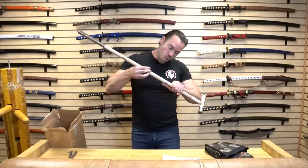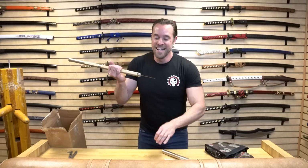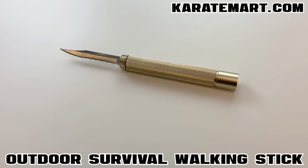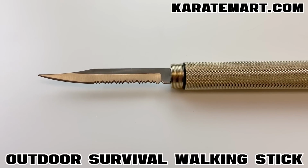Again, it's nice and waterproof sealed, so that's pretty cool. Okay, there we go. That's pretty nice. So obviously we can see that we've got a clip point blade here. This is a combo edge blade. We've got a serrated section here and then a plain edge there. And that's actually pretty sharp too, so that's nice.